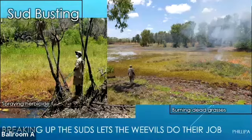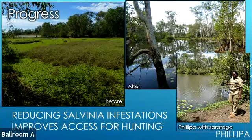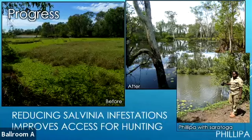Then after it's broken up, we put the weevils in, so it eats the new Salvinia. After that, when the water comes, it makes it easier for the water to flow, and it breaks it up. The work that we've done improved the health of the water at the Billabongs. We can catch fish and collect turtles and file snakes and freshwater mussels, and it makes it easier for us to see the crocodiles.